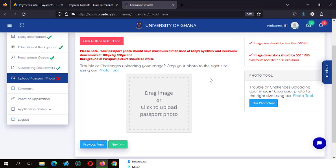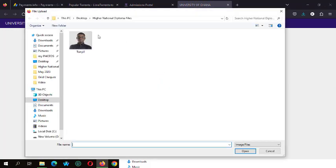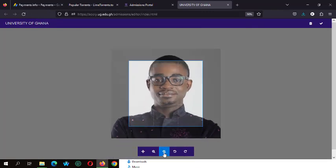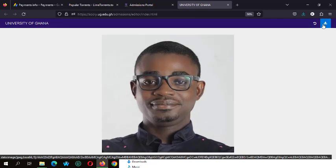So in order to get the correct dimension specified by the University of Ghana, I'm going to use the photo tool to help me crop my passport size image. And I click to browse image. So the image has been uploaded, and I'm going to crop the image to fit the dimension which best suits me, and I click on the correct sign at the top right corner of the interface, and I download this image.